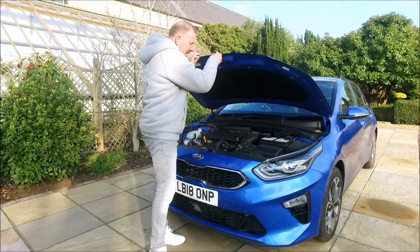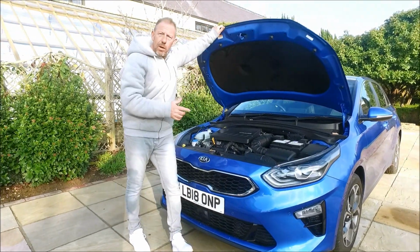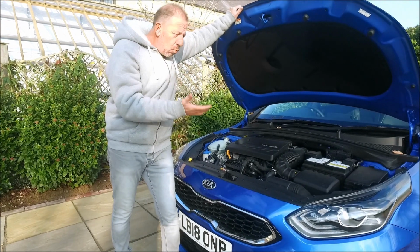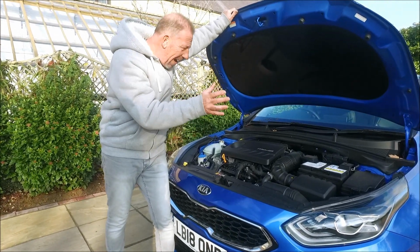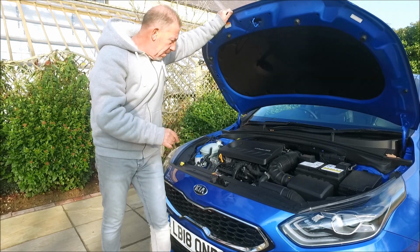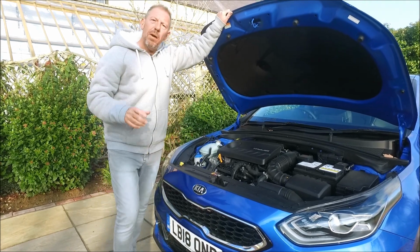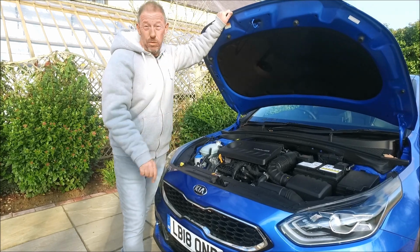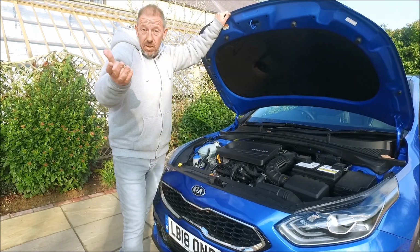This itself is a 1.4 turbo GDI engine, and it's so compact, and also, isn't it nice to not have it all covered in plastic so you can't see anything? I really like that. I like it a lot. The 1.4 turbo develops around 138 brake horsepower, so this thing is no slouch. Let's get it out on the road and see what it goes like.